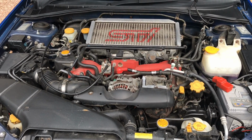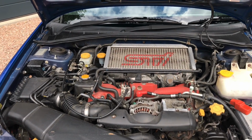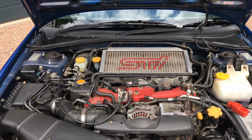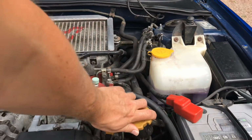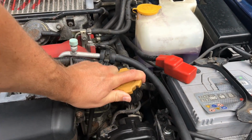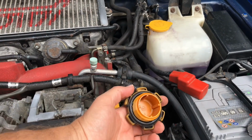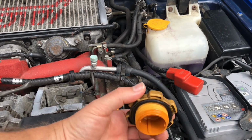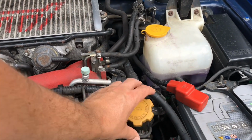Make sure, and it's always worth speaking to the owner beforehand, that the engine is cold. You don't want to be checking any of this when it's hot, because you also want to start the car when it's cold. And things like the oil filler cap, again, just unscrew it, take it off and have a look. Is it clean? Is there any mayonnaise on the cap? It should all be nice and clean.